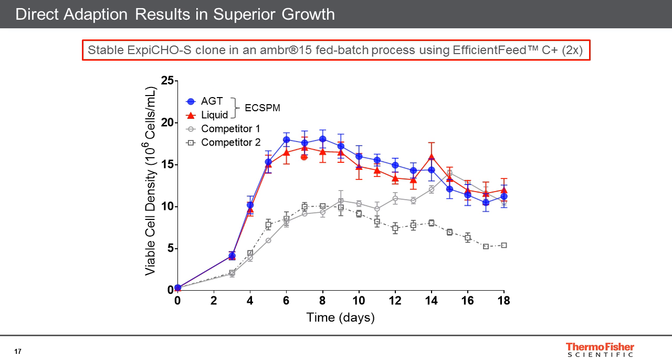You can see that it's very comparable, and you can expect very comparable results in viable cell density. This is important to note because you will start, generally speaking, using the liquid at first, and then once you scale up your process, you can be confident that you will receive comparable results.